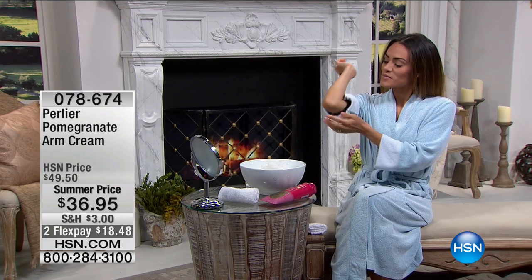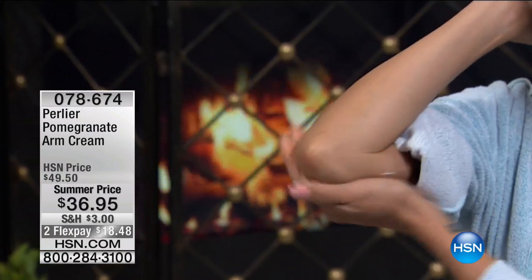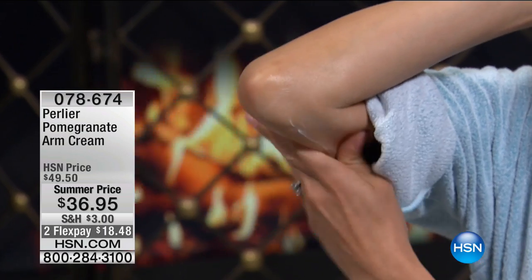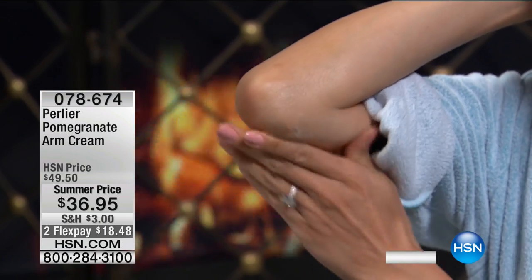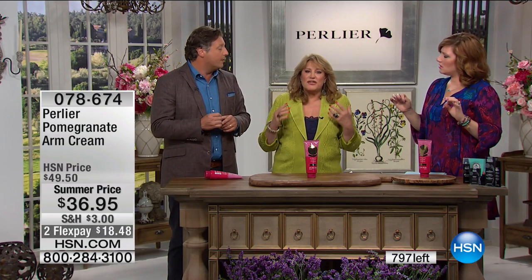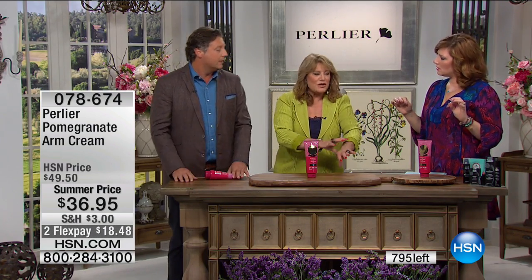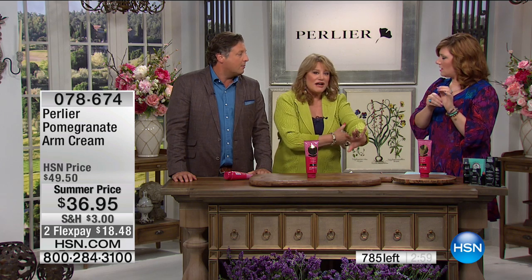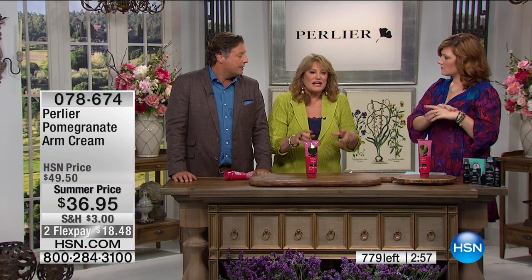And last but not least is a vegetable-like polysaccharide, which is a vegetable polymer that acts like a netting around your skin, and that's the tightening that you feel when you put it on. But it's not an uncomfortable tightening. No. The host, Leslie, had such a great description. She said it was like pulling a nylon over your arm, as if a nylon's holding your skin there. It's such a wonderful feeling. We call it an invisible netting, and we've never had that before.